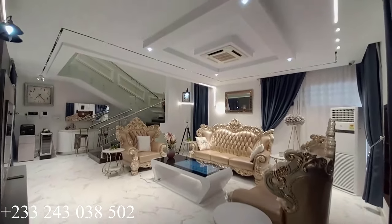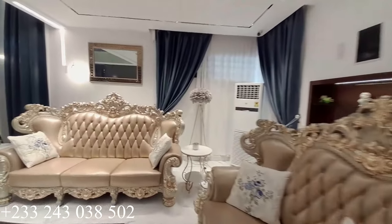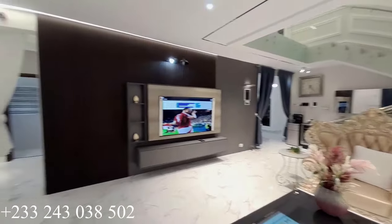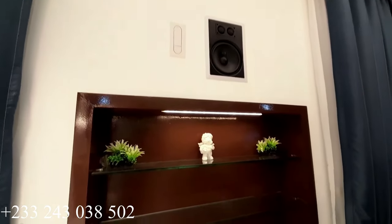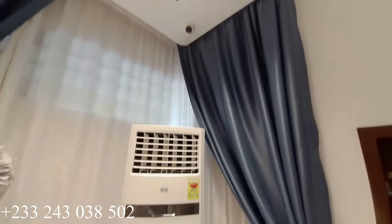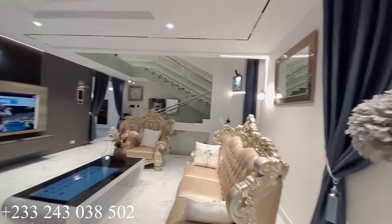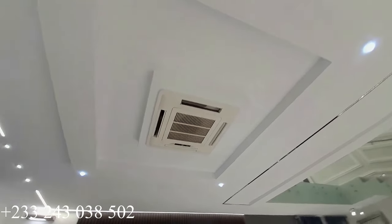So this is the living room, and the center table you see right here is not just a center table but a touch screen. Alright, it plays music and you can make a call with it. This is amazing. And this is the television area, and right here is one of the speakers we have in this living room. So whatever you see in this particular home are all part of the deal. It is a furnished 4-bedroom house for sale, so we are not going to take anything out from this home, and the price is going for $420,000. And this is the ceiling at the living room.